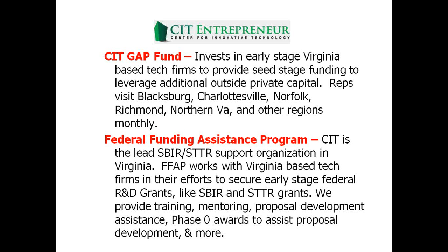The GAP Fund invests in early stage Virginia-based technology companies. It's a seed fund that provides early stage funding to help leverage additional outside venture capital. So this is a dilutive funding source, much in the line of venture capital, angel investments. We do have reps at CIT who visit almost monthly the different regions across the state, including Blacksburg, Charlottesville, Norfolk, Tidewater area, Richmond, Northern Virginia, and other regions as needed. So if you're interested in our investment fund at some point, you're going to be spinning out some technology, starting a company when you leave, certainly our GAP Investment Fund would be a great resource for you to engage with. The sooner you can do that, the better you understand the process and the opportunity and whether or not you are a fit with that opportunity.